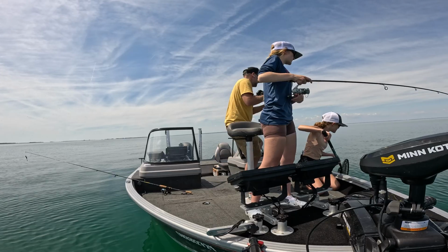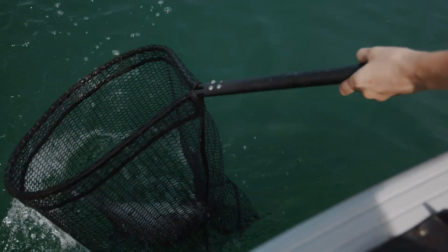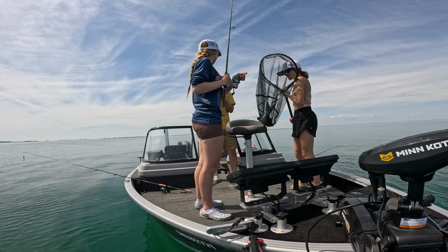Oh my gosh, this is a big one. Biggest one of the day so far. Get him, get him, get him. Yeah! Woo! This is probably my PB. This is a monster.